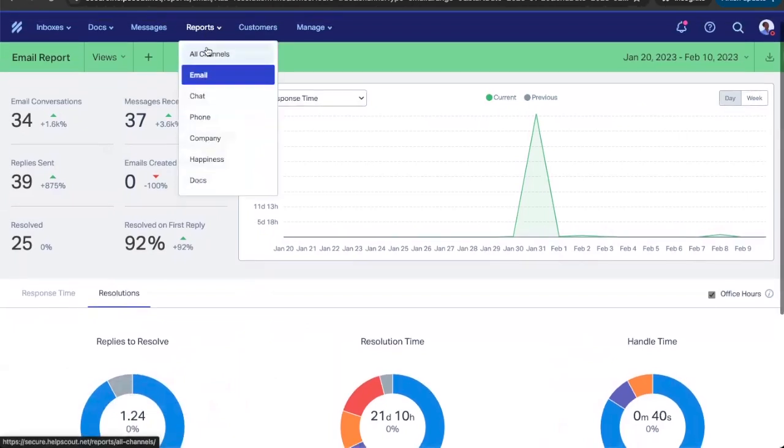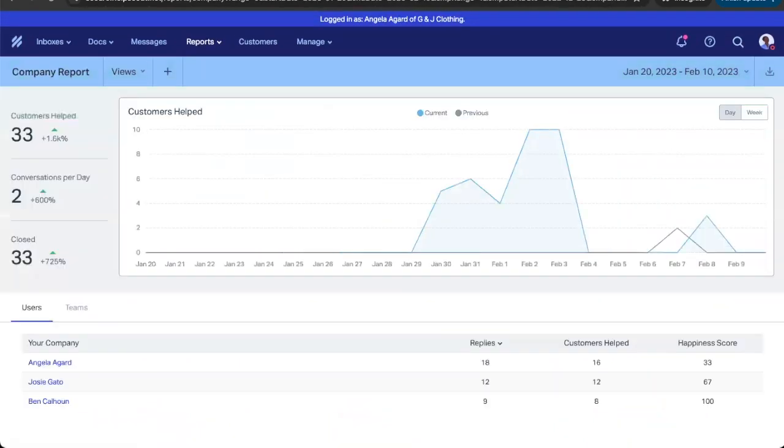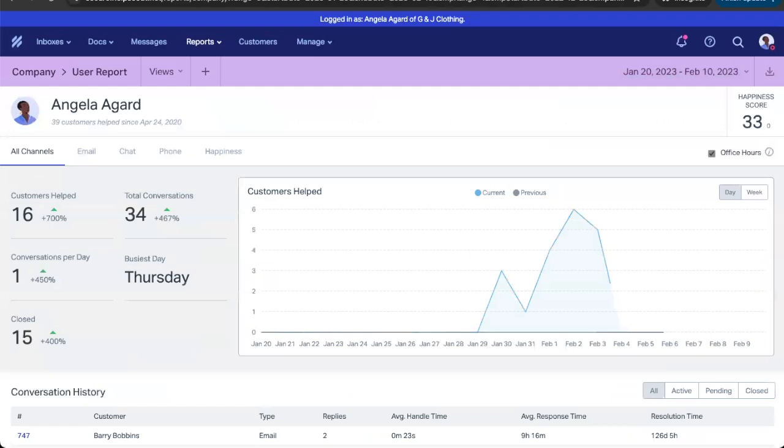The company report here is where you can see individual performance across your team. Your whole team will be listed out at the bottom of this report. And I can click on any one of my teammates' names there to give me a performance breakdown specific to that teammate across all the channels that they interact with in Help Scout.